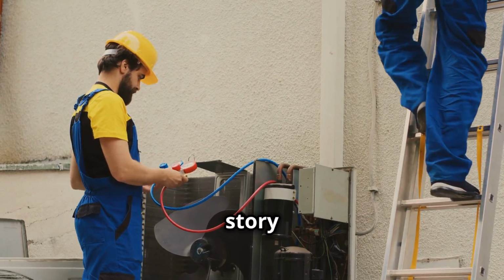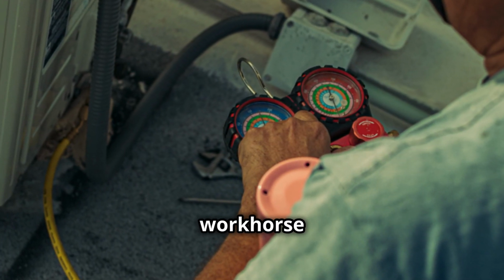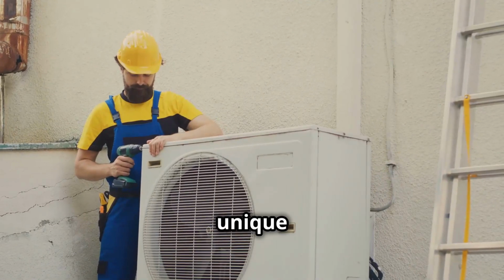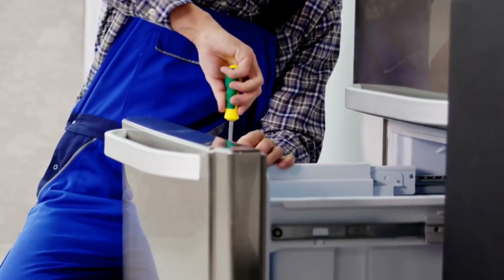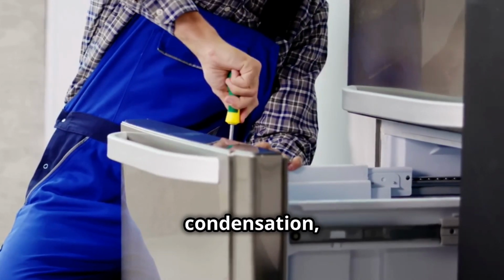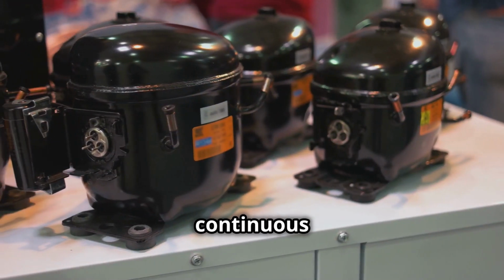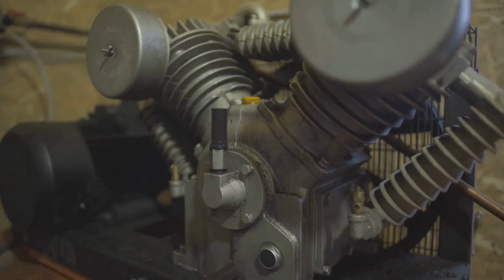The real hero of our story is the refrigerant. This special fluid, usually a gas, is the workhorse of the refrigeration cycle. Refrigerants can easily change from a gas to a liquid and back again. This unique ability is key to moving heat around. Refrigeration might seem complicated, but it's really a simple four-step process: compression, condensation, expansion, and evaporation. These steps work together in a continuous cycle to keep your food fresh and your ice cream frozen.